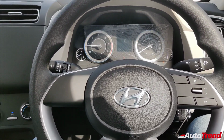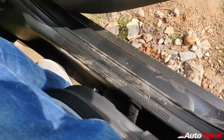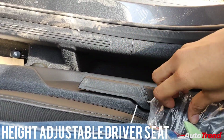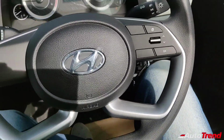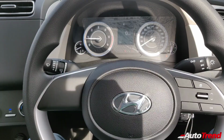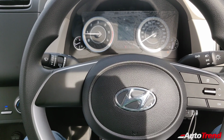What's surprising is that even on this entry level variant, you get a height adjustable driver seat. Let me just show you the lever. This here is the height adjustment lever for the driver seat, and at the back is the actual lever for recline adjustment. So this is a really nice touch to provide height adjustable driver seat even on this entry level variant. So now let's just get to the back seat to check out what are the features available over there.